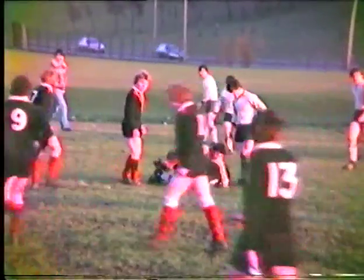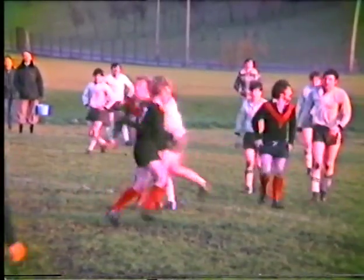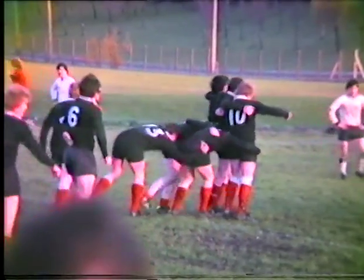West Bank in possession. Making progress over the halfway line and into the Lowerhouse half. West Bank looking for a way through. The Lowerhouse tackling well. And the ball dropped there. A knock on by the West Bank number 4 on the Lowerhouse 25. Scrum down.